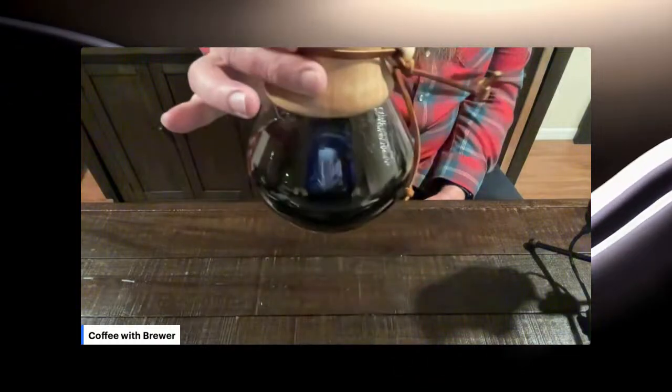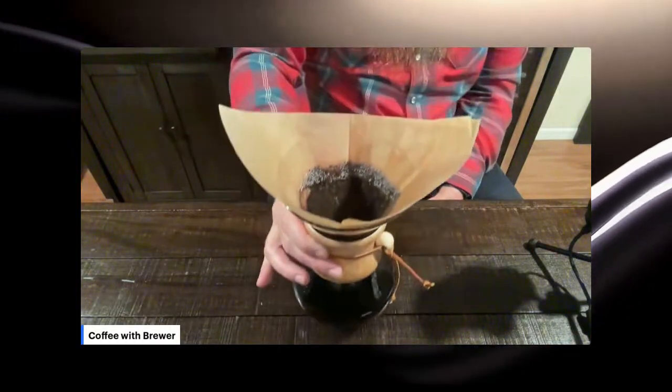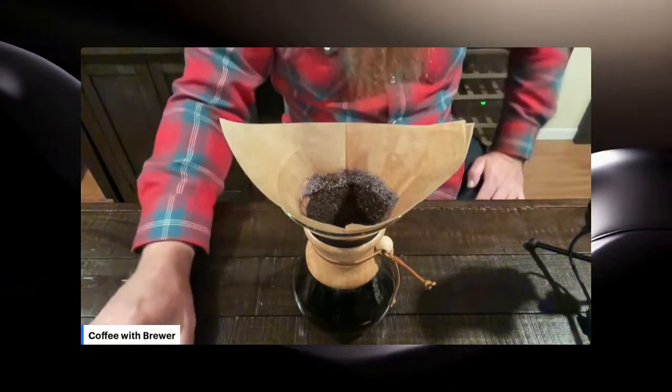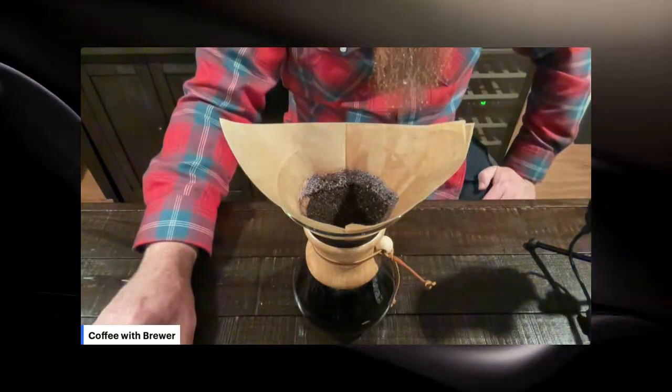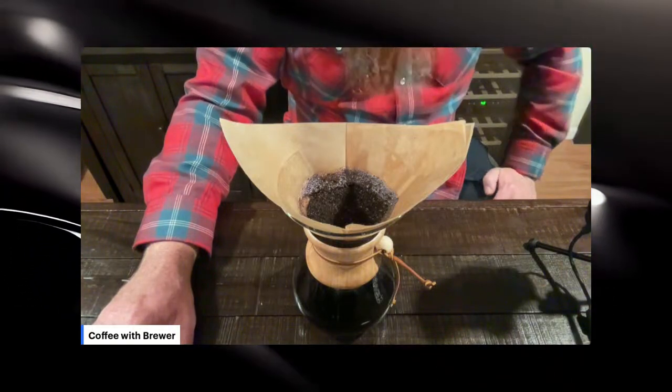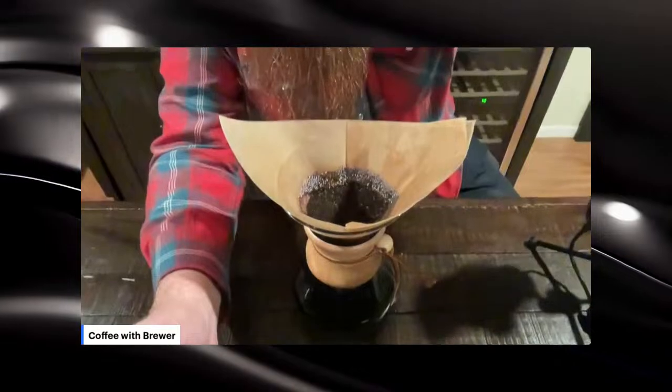This is looking good. I got a 15-to-1 ratio, 15 milliliters of water per 1 gram of coffee. So let's take a look at this. Oh, let's get this out here before I start making a mess.